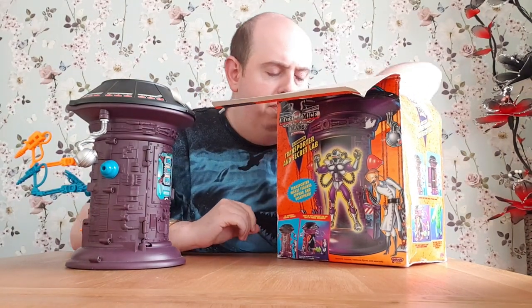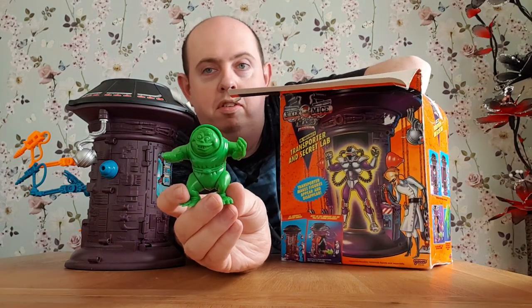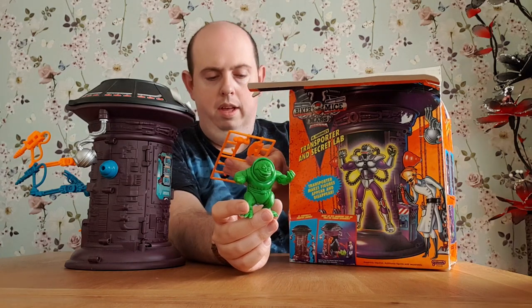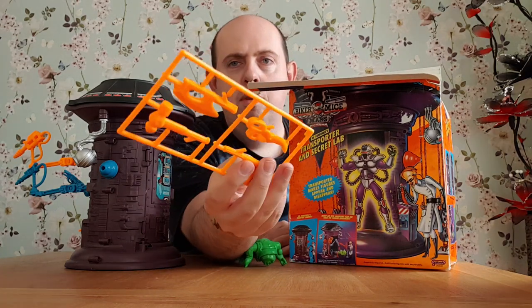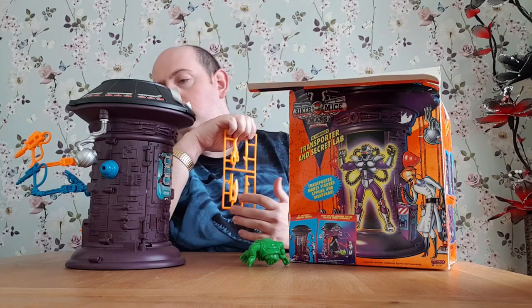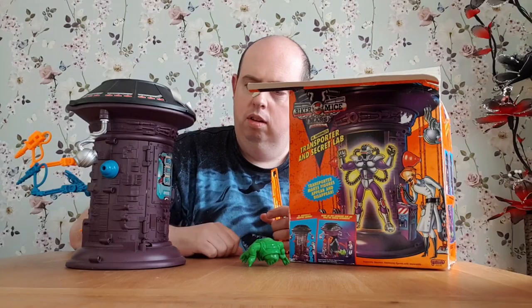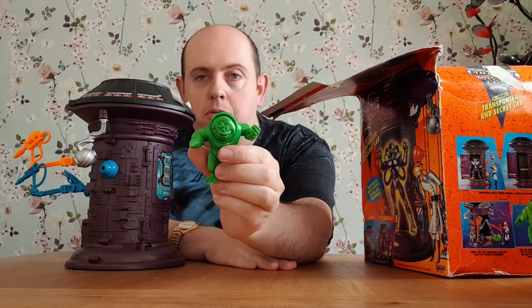Oh, and here is Fred the Mutant. I don't know why he's all green. Must be something to do with the experiment. And there's also here a couple of weapons. You've got an axe, a hammer, some kind of laser gun, and a knife. So I imagine you possibly attach those somewhere on here. Yeah, so this is our little experimental Fred, the mutant.